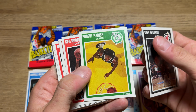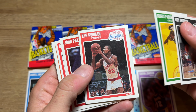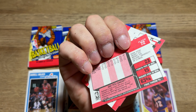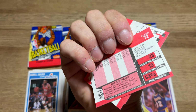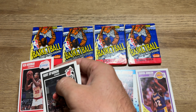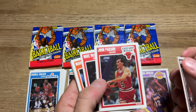Rory Sparrow, Robert Parrish, nice. The Chief, and then Ken Norman, who I don't know as much about, but supposedly he had an amazing career at University of Illinois. So this is a third-year card of him, and his PSA 10s go for like a couple hundred dollars or something like that. I was like, why? Who? But just really difficult to hit that. I'm gonna keep it in.